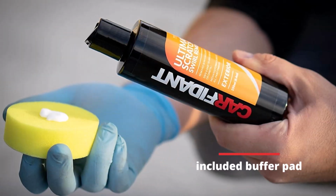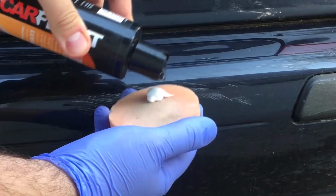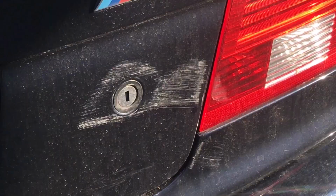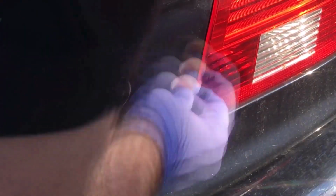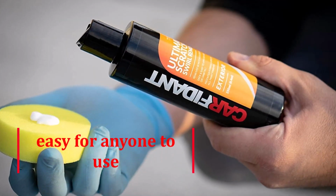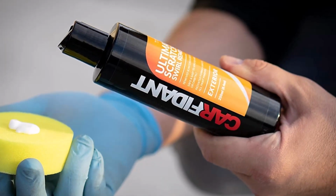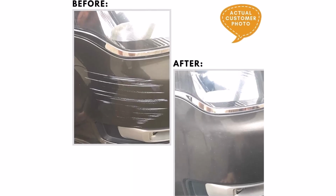Using the included buffer pad, you can easily buff out any imperfections by hand without the need for any extra tools or equipment. One of the standout features of this kit is the premium chemicals used in its formulation. Carfidant ensures that only the best chemicals are used, with no unnecessary color dyes or scents, making it easy for anyone to use. The cutting polishing compound in the formula is specifically formulated to provide the best results possible, allowing you to go right to work with the kit.